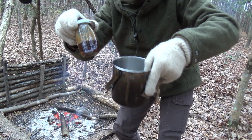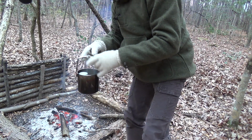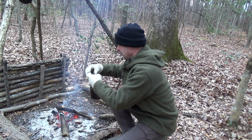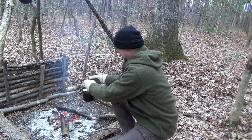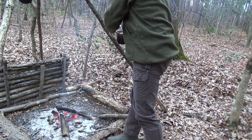Alright, so I have my honey, water in the bush pot. Set this down in the water. What you don't want to do is boil this. You just want to get it warm enough that it will melt the sugar crystals in the honey. And that's it. So I'm just going to place it over the fire. I'm going to watch it closely.